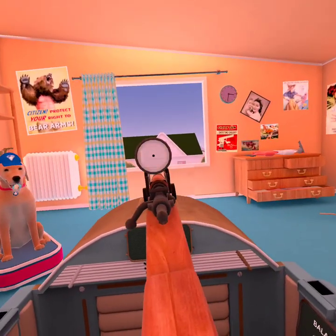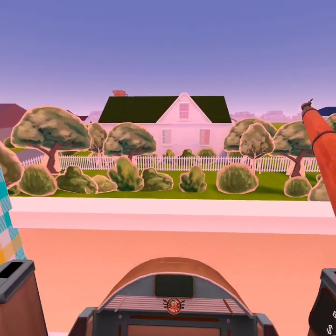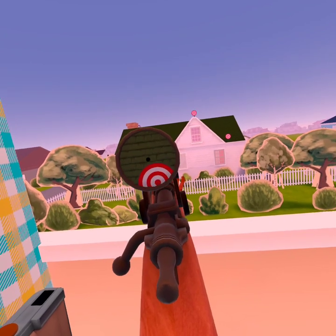Nice work. You're locked and loaded. Why don't we give our new toy a whirl? Let's go over to the window and do some shooting. I think those targets just insulted your mother. What are you gonna do about it?